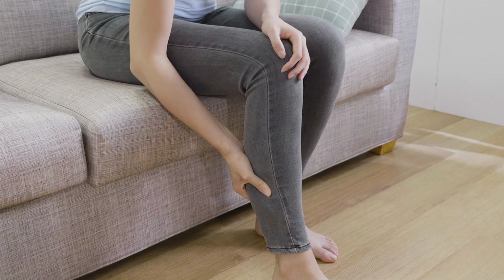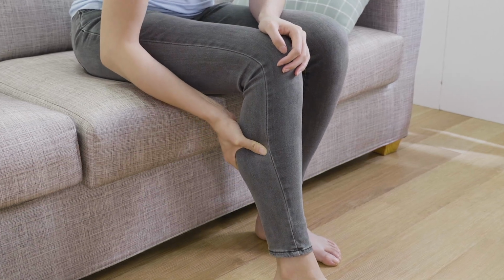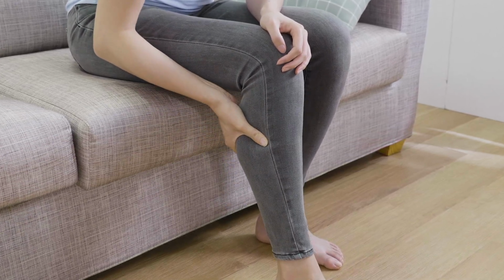When you have the venous reflux, the blood is allowed to flow backwards. When it flows backwards, the blood pools for a period of time, which causes the veins to have pressure and bulge outward. Varicose veins can cause pain in the legs, burning sensation, restlessness.